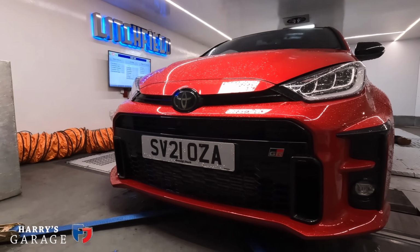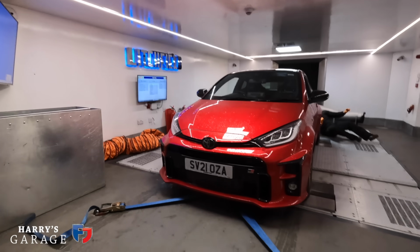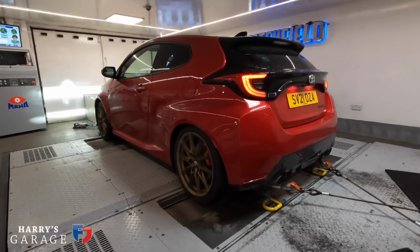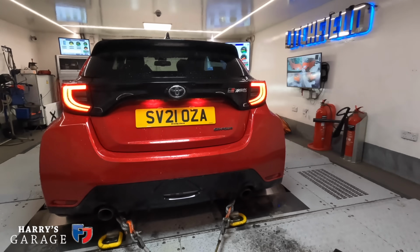So we had Litchfield do the ECU tune and the Ecutech Bluetooth map as well, so that was 1,200 quid to go to 320 brake horsepower, so a big bump from the sort of 265 from standard, and that has absolutely transformed the car.